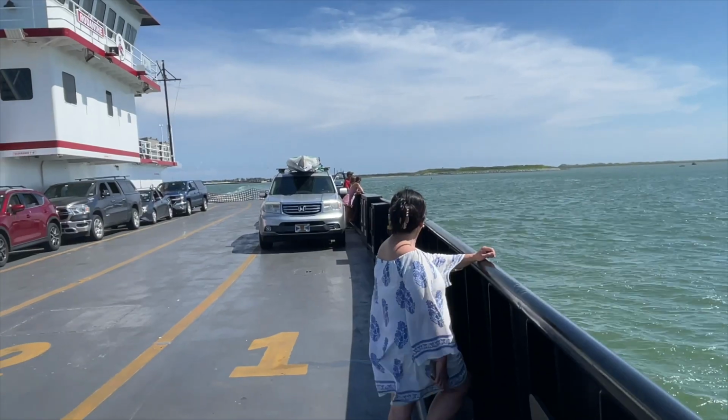So we're back on the ferry to Hatteras, and from there we're gonna go to the Cape Hatteras Lighthouse, and maybe Bodie Lighthouse.